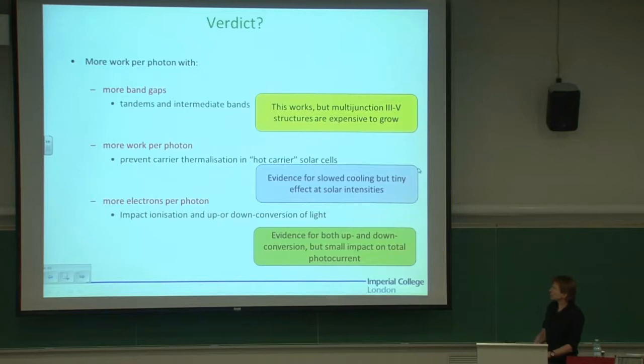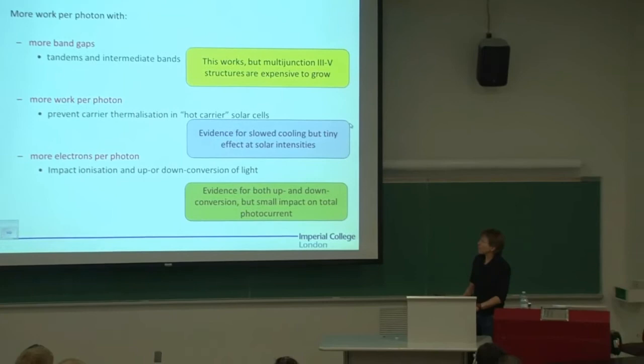So if we come to a verdict on these topics, the approach of multiple band gaps using, for example, tandem structures, that works. Critics will say multi-junction cells are expensive and cost a lot of energy to grow, but on the other hand, you would normally be using them in concentrator systems if you use them terrestrially, and that changes the cost effectiveness. A concentrator system likes to have a high-efficiency solar cell, and if you can make the optics cheap enough, then it need not necessarily mean that the semiconductor device at the center is outrageously expensive.